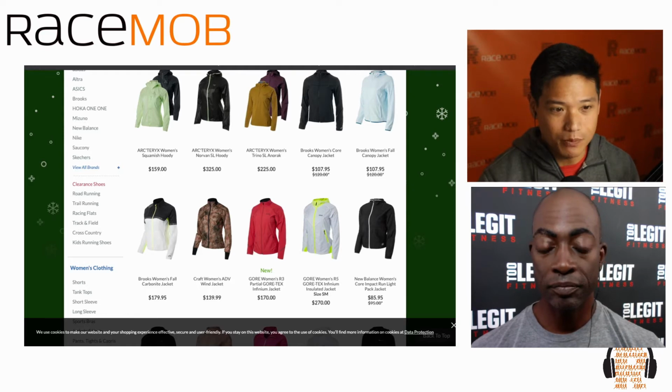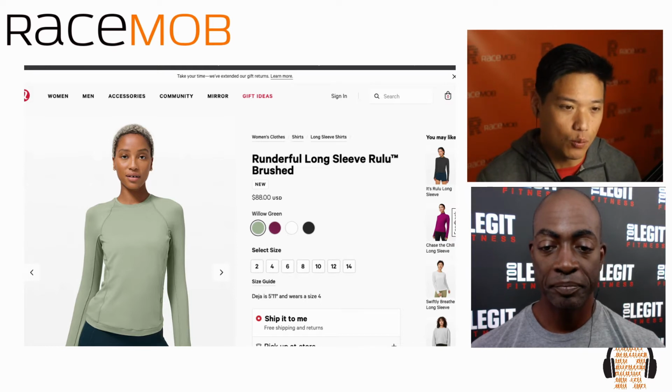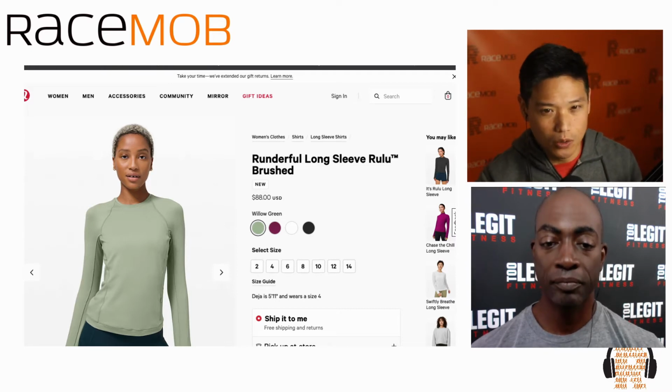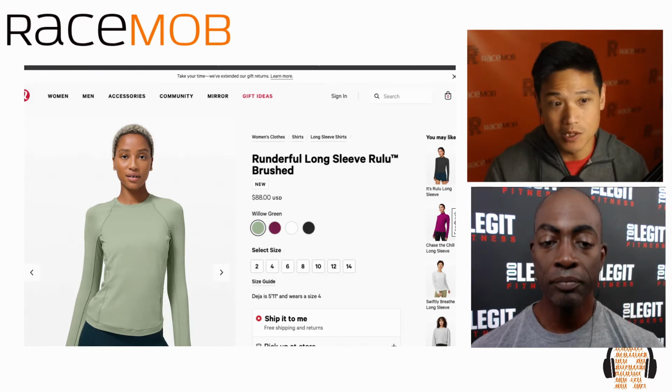Lululemon, if you're looking to spend a little bit of money, they've got some great longer sleeve and lighter weight jackets as well. Probably you're looking at $80 to $150. There you can find some good deals sometimes on clearance.